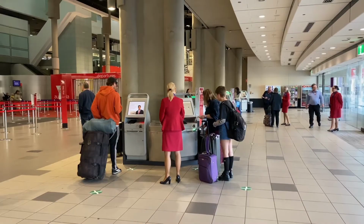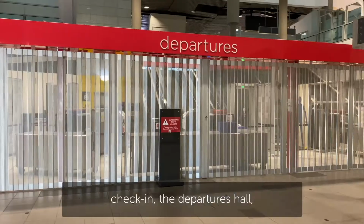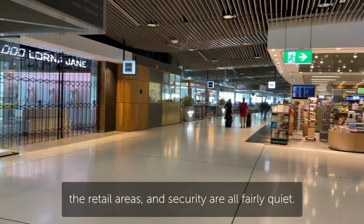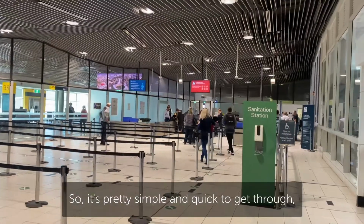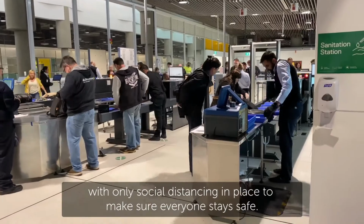I'm pumped. As you can see here, check-in, the departures hall, the retail areas and security are all fairly quiet, so it's pretty simple and quick to get through, with only social distancing in place to make sure everyone stays safe.